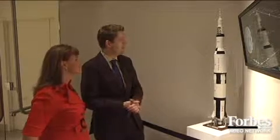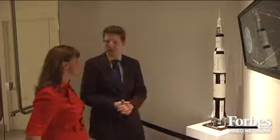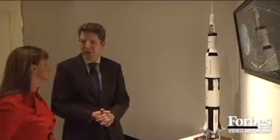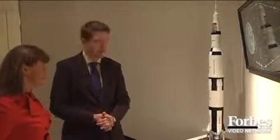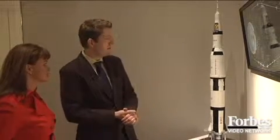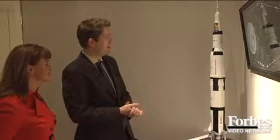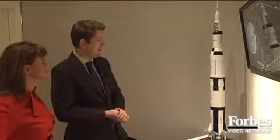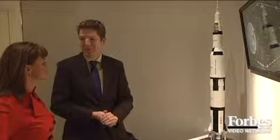This is one of many models in the sale from the estate of Dr. Maxime Faget, who was an important rocket engineer and co-designed the original Mercury spacecraft. This is one that would have been used to demonstrate to visiting dignitaries and visitors to NASA exactly what the rocket looked like. This we're expecting to make between $10,000 and $20,000, purely because of its provenance, the rarity, the extreme technical detail in it. And it's also quite an attractive item.